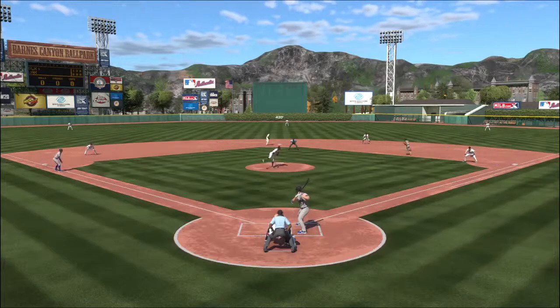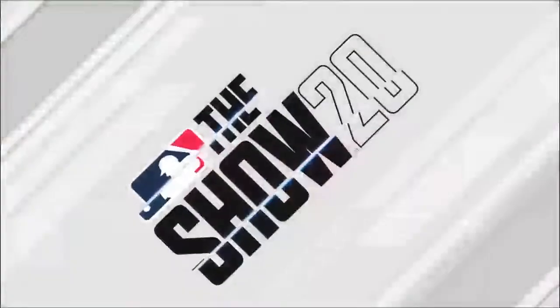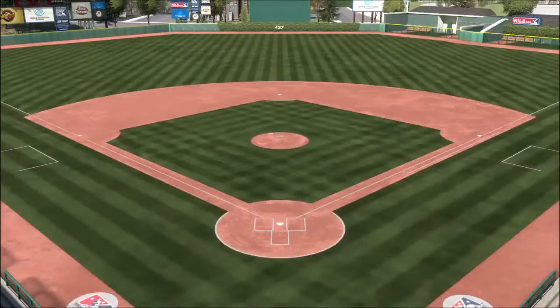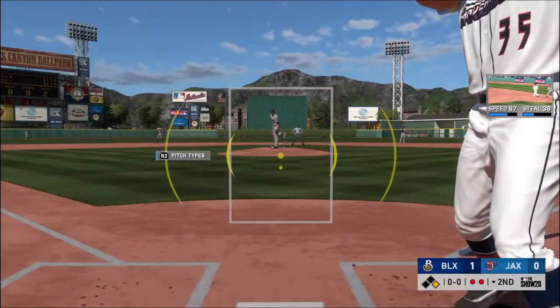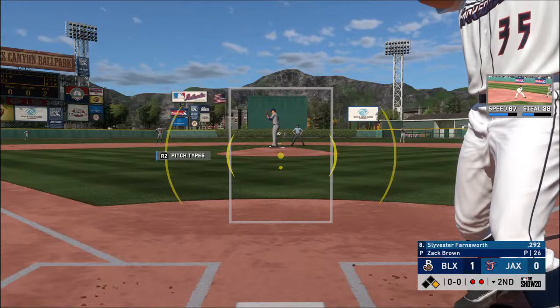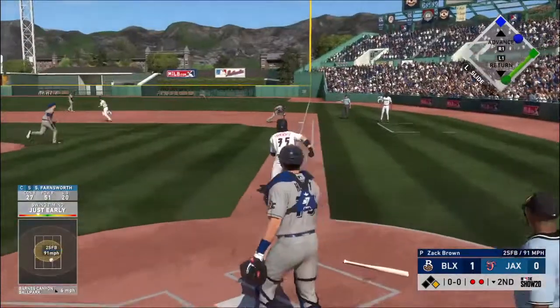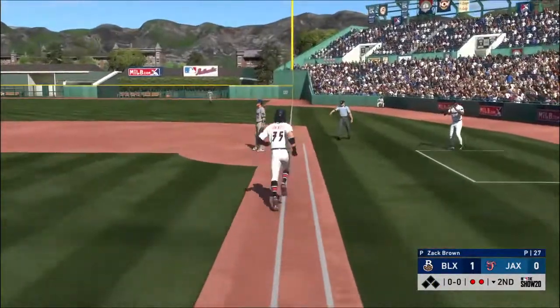Really forcing the issue with that steal of second. They already had the guy on third. Set to get his day started, Sylvester Farnsworth, batting just a notch below 300 so far on the season. Hit down the line at first. And he'll step on the bag himself, and the inning is over.